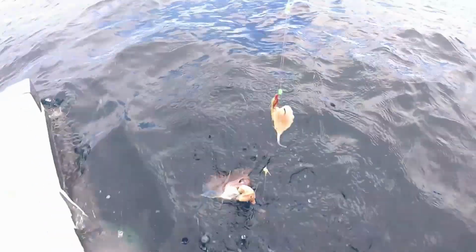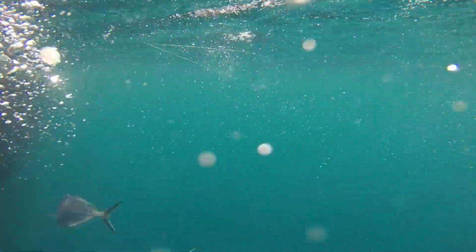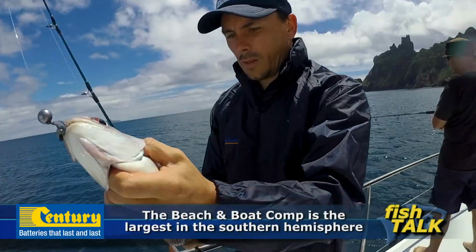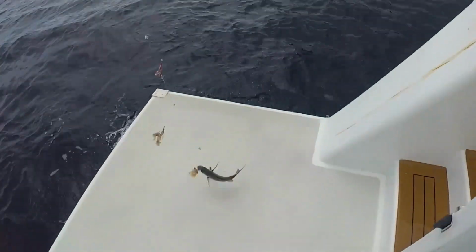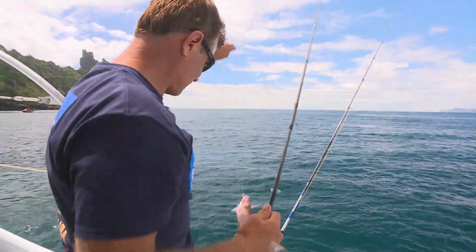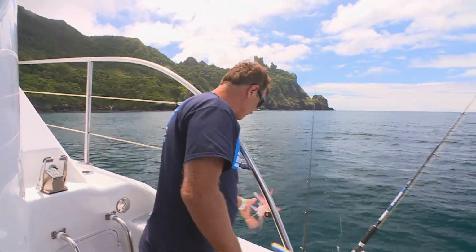With the comedy show over, it's back to those Kiwi snapper, and the odd other species, but none of them of any great size. Save them for next year. Well, they're not getting any bigger. Another little pinky. There we go. Plenty this size. Very healthy system.